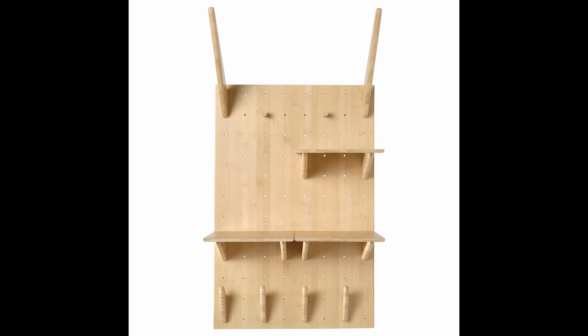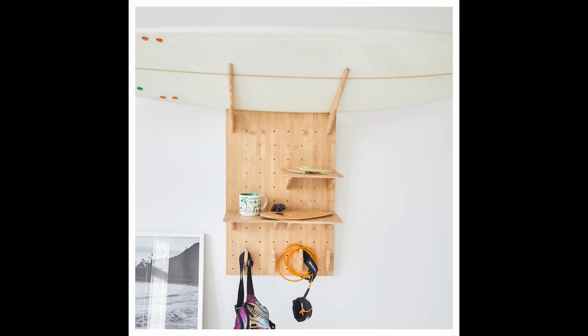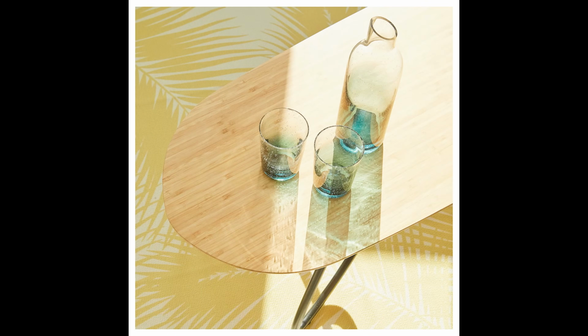And I was eyeing up several of the furniture pieces because I have a 17-year-old who is obsessed with the beach. But of course we don't live at the beach, so I don't want to create like an overly themed room, but their little pegboard for $99.99 and the little coffee table, I thought that those were so cute.